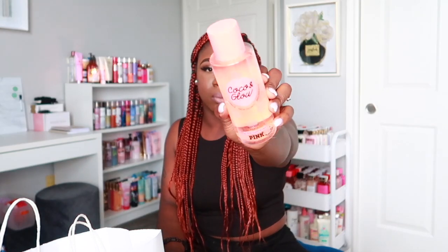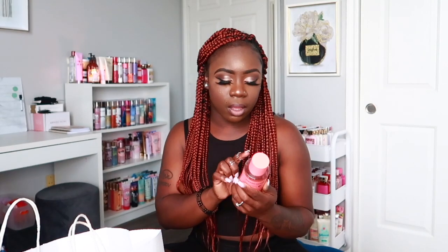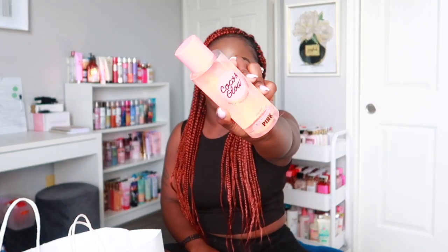The coconut note is not too strong, but it still smells really nice. This one smells really, really good. I really like the smell of this one. Yeah, the pineapple note in this one makes the vanilla and the coconut smell a little sweeter. So this one definitely has that sweet and, I guess, warm vibe going on. So yes, I might go back and pick up the lotion to this one.